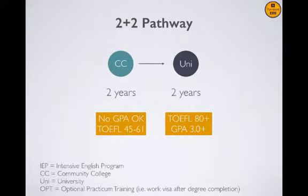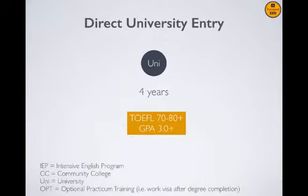Now, if your TOEFL is between about 45 and 70 and your marks are slightly less than a 3.0 GPA, you have a great chance of enrolling at a community college and then entering the university in the 2+2 pathway. Lastly, if your TOEFL is about 70 or higher and your marks are a 3.0 GPA or higher, you are very likely to succeed when you apply directly to a university.